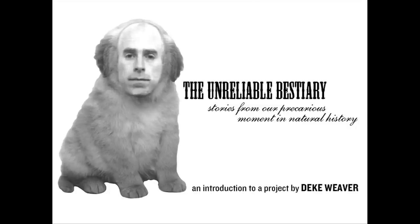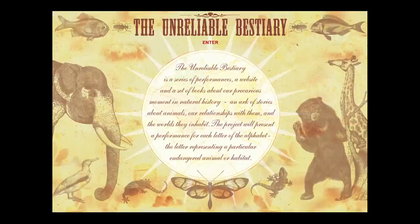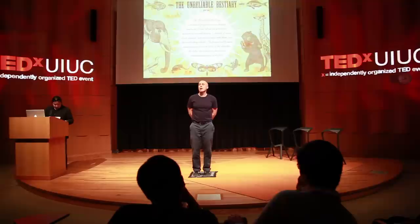This polar bear god excerpt is an example of my lifetime project, The Unreliable Bestiary. Inspired by the literary concept of the unreliable narrator and the medieval bestiary, which gave every living thing a spiritual purpose, the project is an arc of stories about animals, our relationships with them, and the worlds they inhabit. In addition to a set of books and a website, The Unreliable Bestiary will present a performance for each letter of the alphabet, each letter represented by a particular animal, or habitat, or idea.